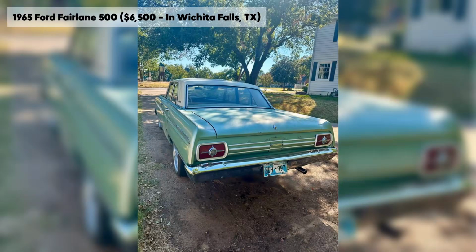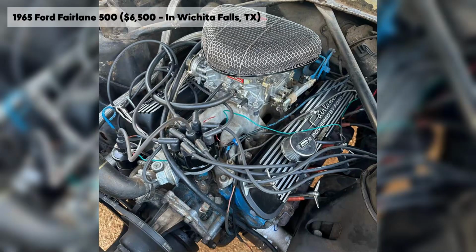The interior is in good condition, and the car has been regularly driven. Despite minor imperfections, it remains a solid and dependable cruiser.